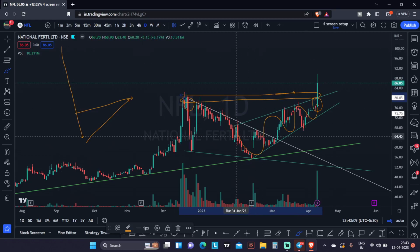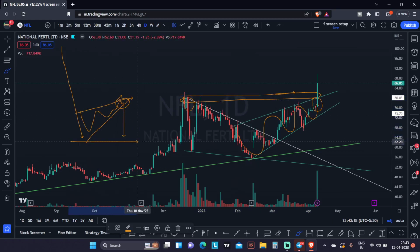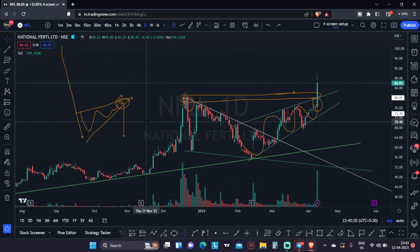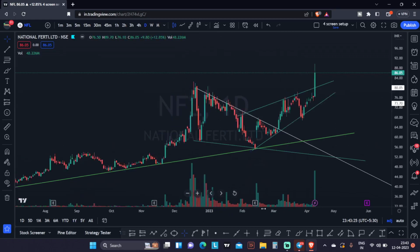So if this type of pattern is being formed after the wave, then we can definitely consider, or we can start shorting or making our position from this area only in order to get this target and the further target for a lower low. But here you guys can see the stock was already in an uptrend on the daily time frame, right?